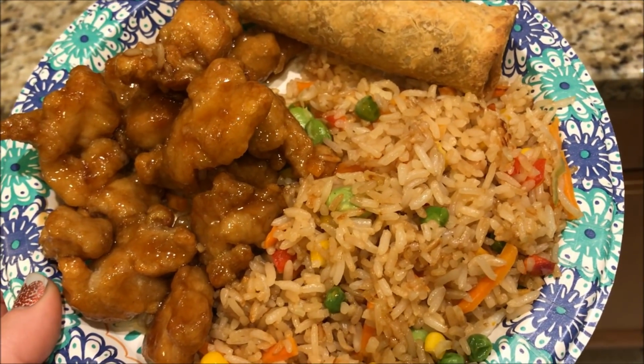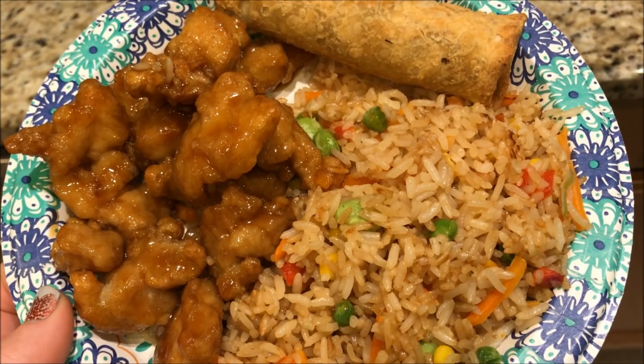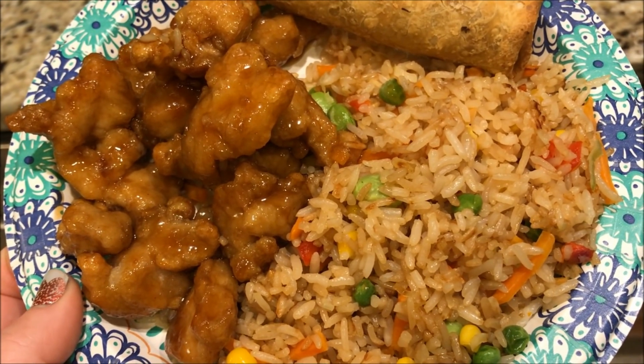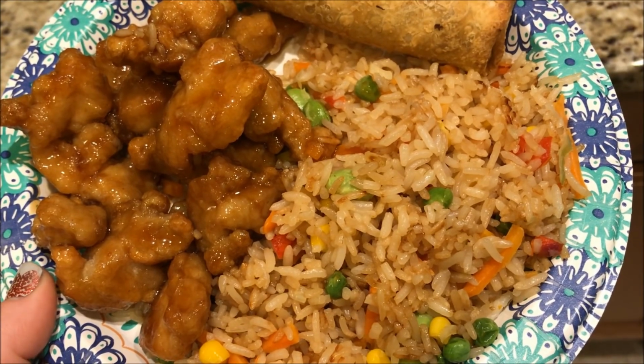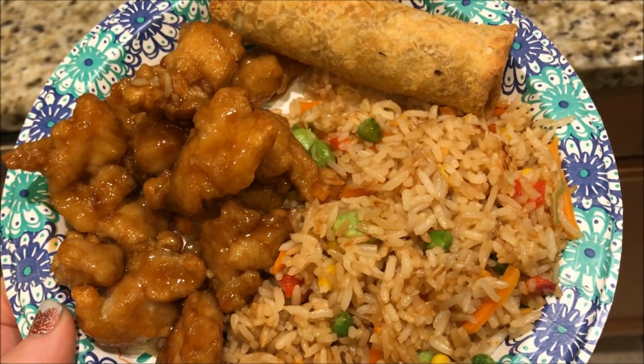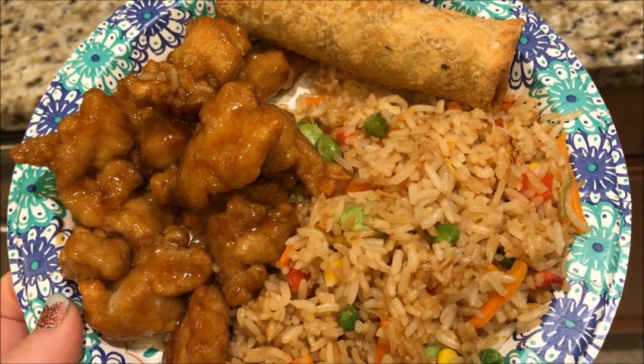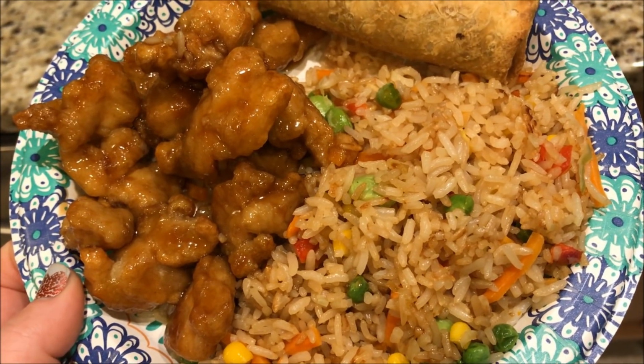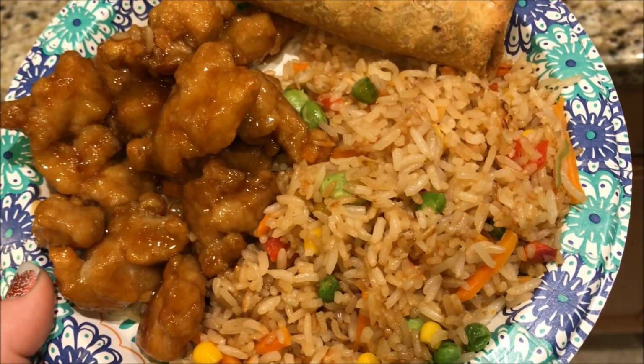For dinner tonight, we are having Trader Joe's takeout, or we call it fake out. 1 cup of mandarin orange chicken for 9 smart points. 1 cup of the veggie fried rice for 5 smart points. And then I have from Aldi's a chicken egg roll for 5 smart points. That includes the sauce packet. So this is a 19 smart point dinner.